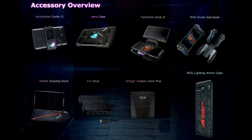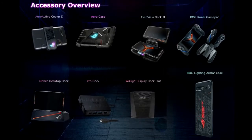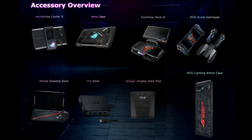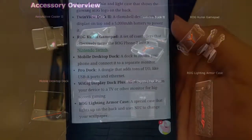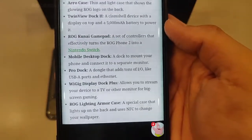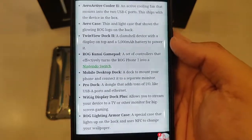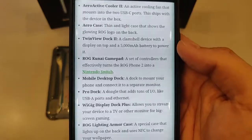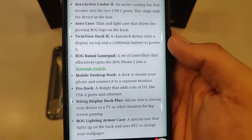We've also got the Mobile Desktop Dock, so you can connect your phone to a separate monitor, something like Samsung DeX. And you've got the Professional Dock, which has a lot of input and output on it, like USB ports, and you've got the LAN connection as well. And we've got the WiGig Display Dock Plus, so basically you can stream your device to a TV or a monitor. And we've got the ROG Lighting Armor Case. It's a bit of a special case, it lights up on the back, uses NFC, and you can change your wallpaper, similar to the Marvel cases you've got for the Samsung phones. Let's see if I can get more details on this one.